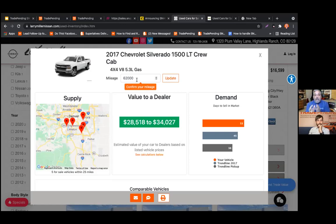We wait until we've captured the lead, and then we prompt them: hey, wait a minute, it says you've got 62,000 miles. No, I only have 42,000 miles on my truck. And of course, as soon as I do that, the value is going to change.